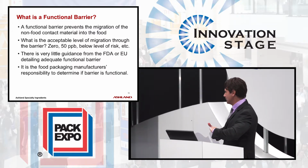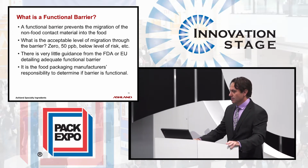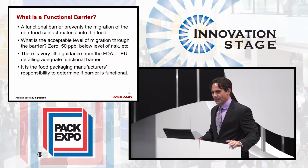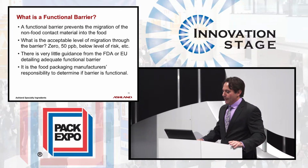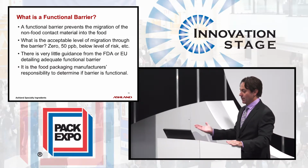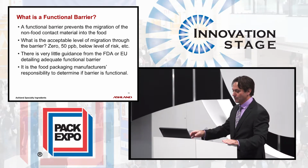So what's acceptable as far as this definition? A lawyer might tell you 0. Well, if you have anything to do with analytical chemistry, 0 is more of a concept, not a real definition. Eventually, we're going to be able to detect it at low enough levels where you're going to see it. 50 parts per billion is often thrown out there also. I don't know where this came from, but again, this may work for certain chemicals, but for a carcinogen or a reproductive toxin, that may not be a low enough level.